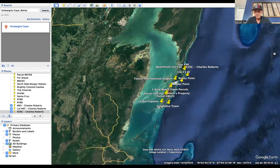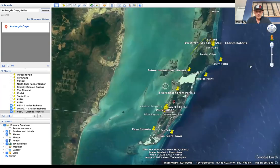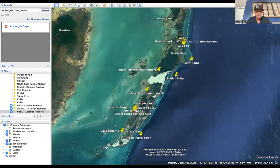All right, so what are we looking at here? From the bottom of your screen, you see the tip of Ambergris Caye. On the northern part of your screen, the upper part, you see this little yellow line. That is the little canal, little channel that separates Ambergris Caye here from Mexico right here. All right, so from tip to tip, Ambergris Caye is about 25 miles long.